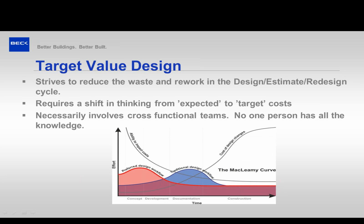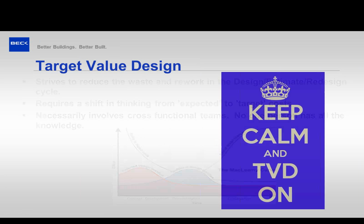This is showing the same thing we showed earlier. It's the MacLeamy curve, showing that as your ability to impact cost goes down, the cost to make those design changes goes up. And traditionally, we're right at that intersection, and it's really not very efficient for anyone. So if we can move those design decisions earlier, obviously we can have a greater impact on the costs.